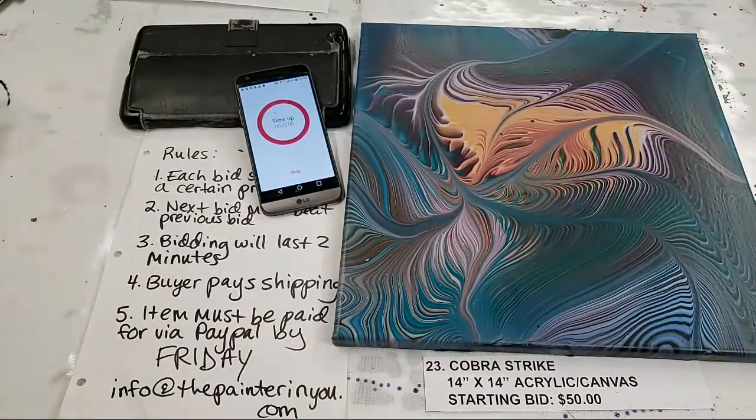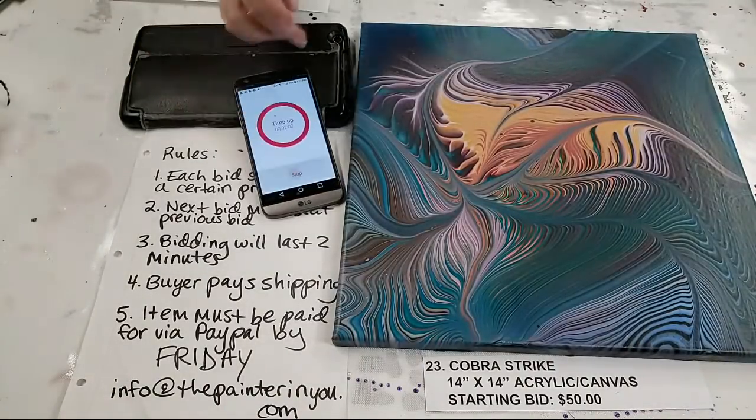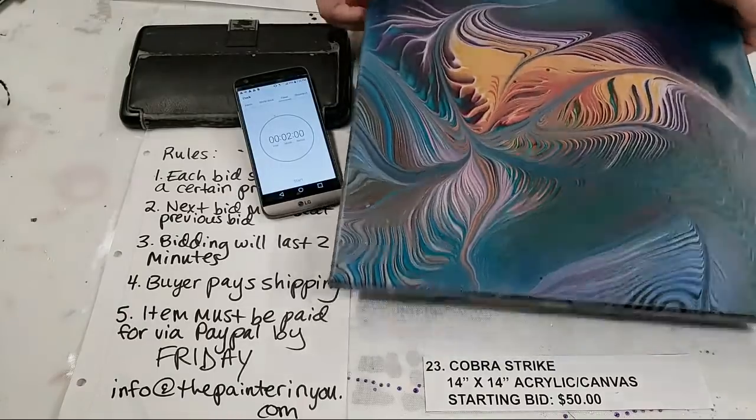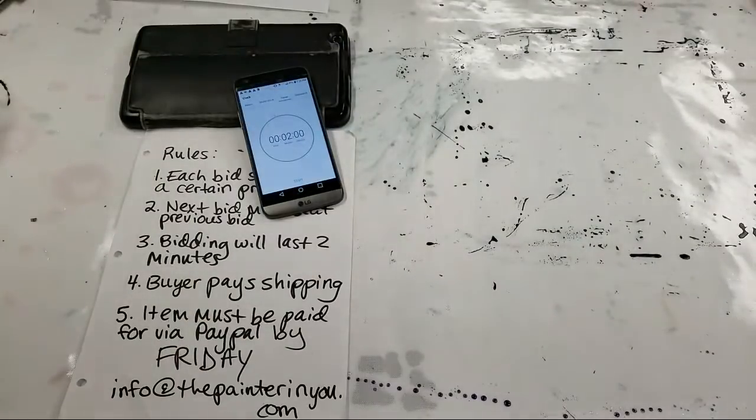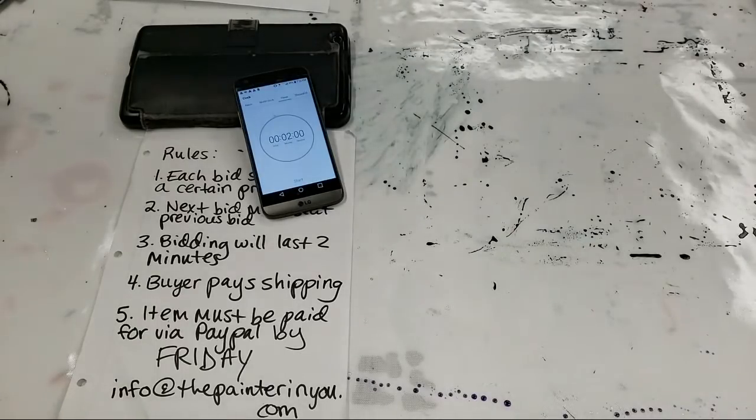All right. So we had no bids on that one. I get to keep it. It's for me. That's okay. A wormhole in space. That could be too. Why not?